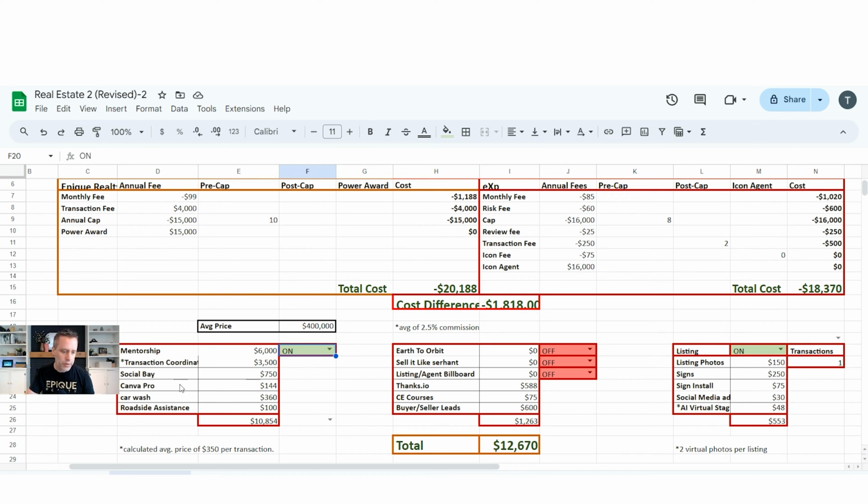Let's say you want to keep clean. You have car washes, right? Maybe you have roadside assistance if you want to take care of your car. I mean, this is simple prices, simple breakdowns. Right here we're looking at $10,854 that you're spending at eXp to be a real estate agent.